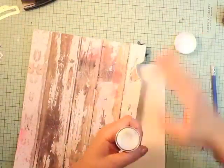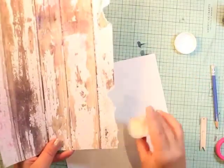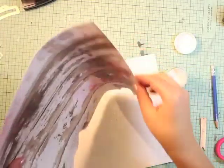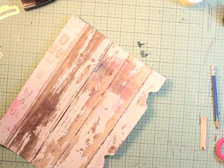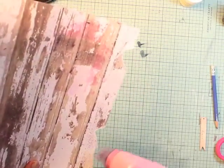So here I am, no rhyme or reason, just going with my Versamark and then laying it on really thick with this. And I purposely, when I heat emboss, I don't try to melt it as much as I did when I was embossing everything else. And so yeah, you can't imagine how much glitter I've got, guys. I've got a lot of glitter everywhere, but I love the effect.